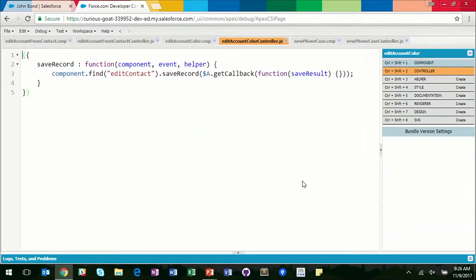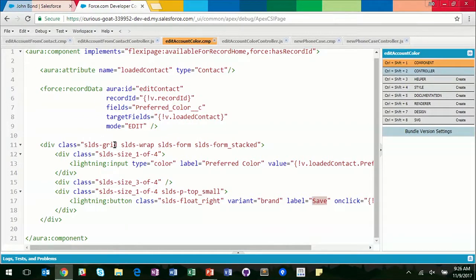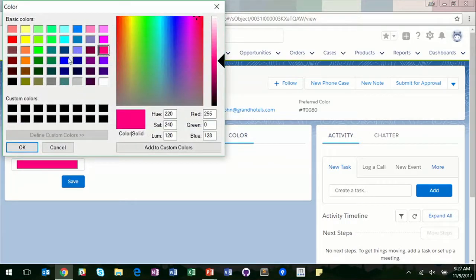On the controller side, the only thing I have to do is tell it what to do when I hit save. In this case, it looks a little different, but it just says save the preferred color that I gave you in the input. Again, a very simple set of code. You can also see some things here that we've done for the styling, just to make sure that the layout looks good. But that's all that we've got here. A simple, beautiful color picker. Why not?